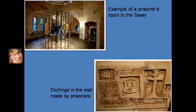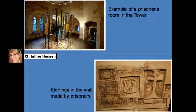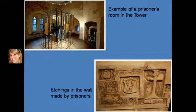And here you can see an example of a room found in the tower and various etchings that were made in the walls by the prisoners. Personally, one of my favorite things about the Tower of London was this room. There were so many different etchings in there, and they were actually a lot more intricate and detailed than you would think these prisoners would be able to make in this really tough, unforgiving stone. But there's lots of very personal things and different pictures and emblems that people drew that really caught my attention and I loved.